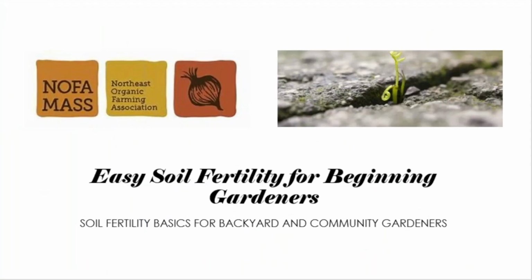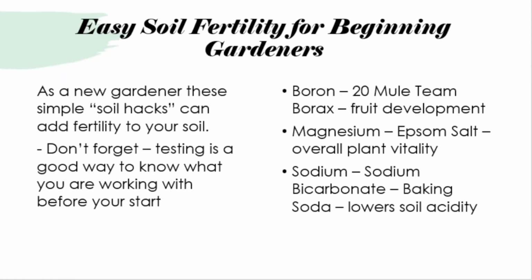Very quickly, what I call some easy fertility tips. As a new gardener, there are very quick ways that you can add fertility to your soil. So Laura mentioned boron, some of the trace elements like your boron, and what I call driver nutrients like magnesium and then sometimes sodium. There are ways to use what you may already have in your house to increase that fertility and to get those micronutrients in. And so with boron, we know with plants, it's for fruit development, sometimes plant development.